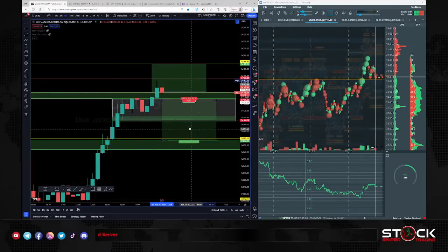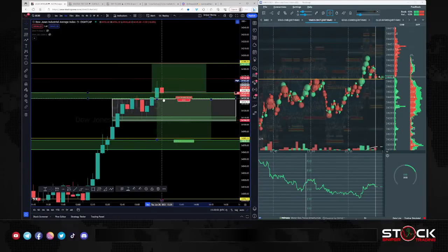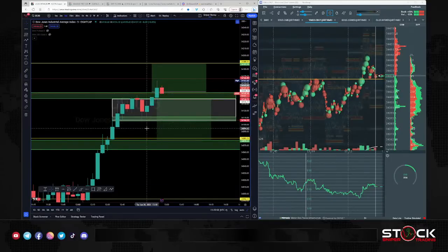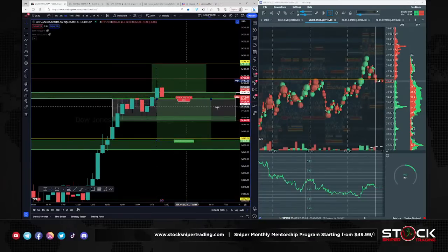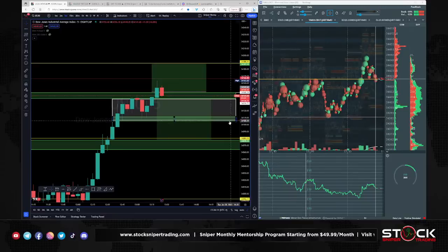Remember, I'm not looking for a sell until something happens below this green box down in here. So I'm waiting patiently myself. I'm not in a trade currently. Okay, it's testing this green box right here. And then after this, guys, we'll look at NASDAQ also.